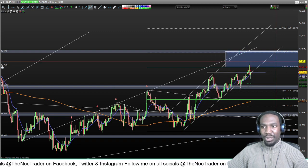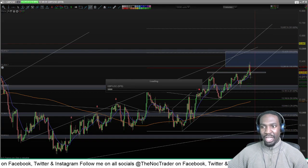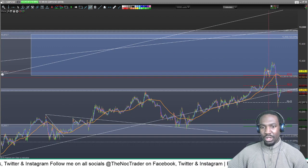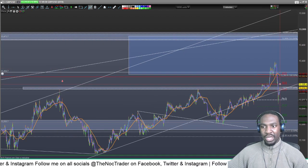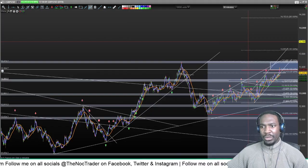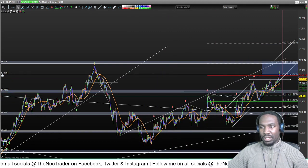Now that was where I had planned on taking my short, but then as I saw price reversing on the lower time frame, I just decided to take my entry when I saw a double top forming. So that's where I took my short. And now the idea is that when I go down to, okay, so there's lots of lines here. I need to delete this so it's easier to view.